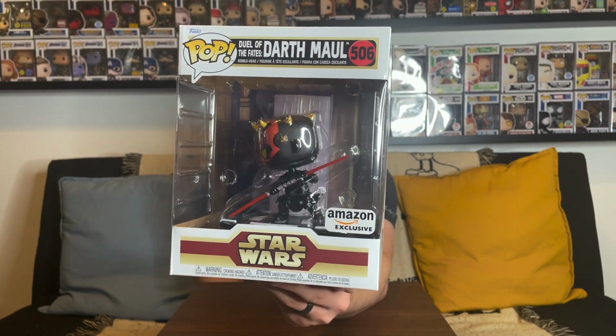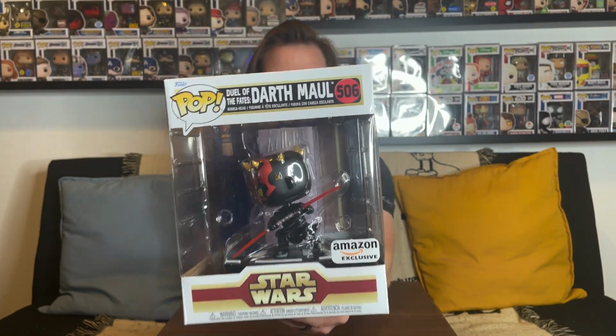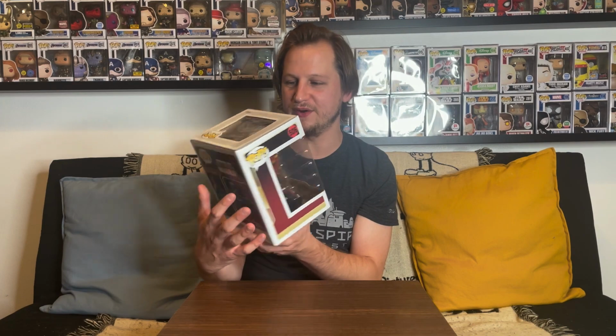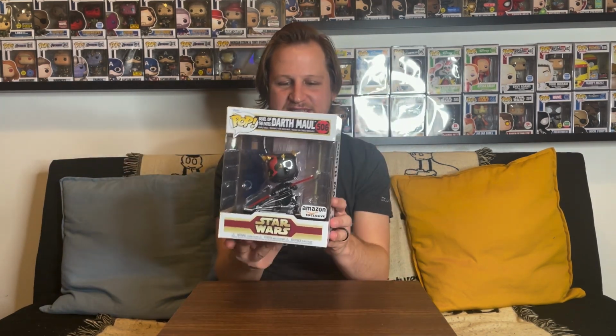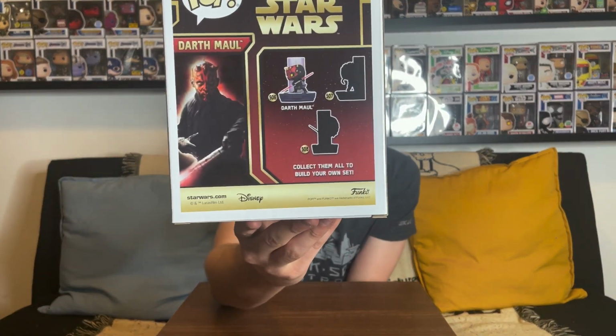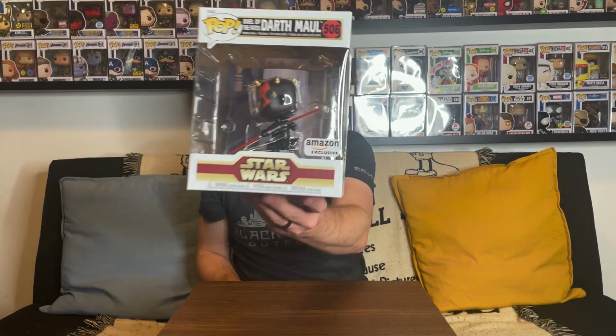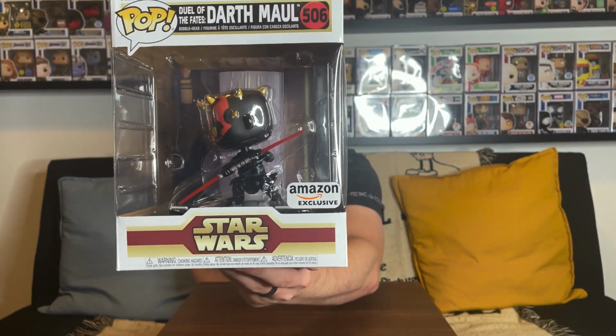And this one is actually pretty cool. So the box is actually pretty big. It's more of a Pop Moment, Deluxe Pop, I guess maybe they're calling it. Let's see. No, it doesn't say anything about Pop Moment or Deluxe Pop, but you know what it is. It's more of a 6-inch type of box here. On the back, you see where it actually has 3 different characters. Of course, if you guys are Star Wars fans, you know the 3 different characters that would be in this. But Darth Maul was the first one. And now all of these are going to be exclusive to Amazon, like I had mentioned. But this one does look really cool.